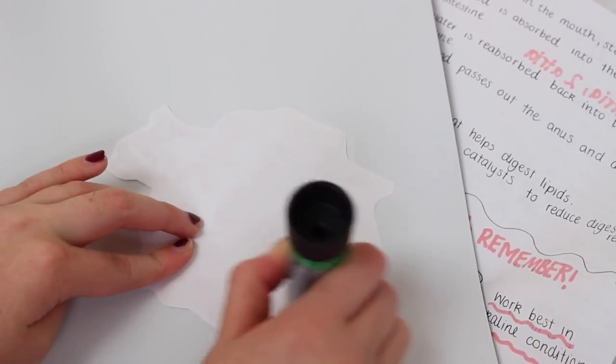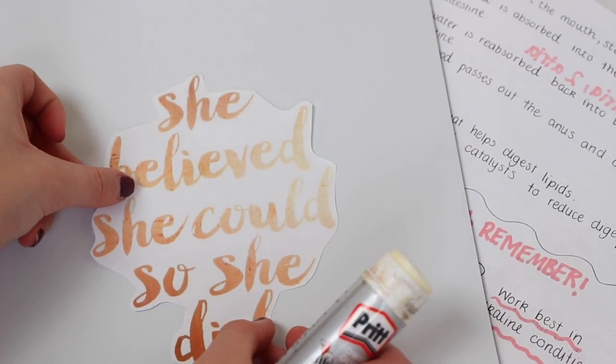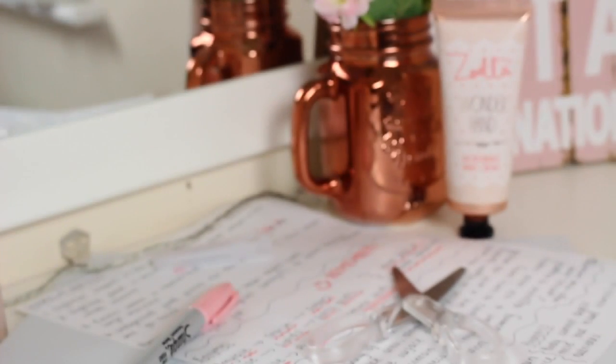I work a lot better with my revision if I like the look of my things and if it pleases my eyes. So that is why I did this, and I just love this. It's so simple, but it's a really easy way to just spice up a plain folder.